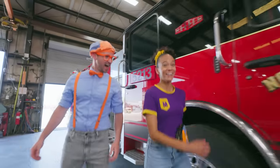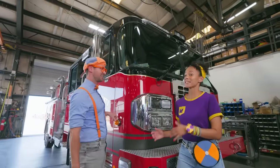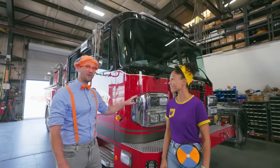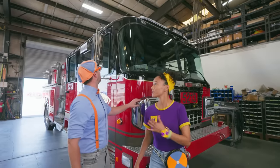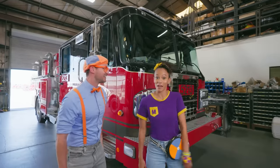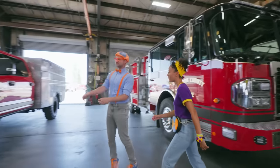Whoa. Cool. Check out this fire truck. It's so new and big. Well, this is a Type 1 fire truck, one of the most common fire trucks there is. Wow, I wonder where they use this at. Oh, they use it in cities, in towns, to put out fires. It's also used in medical emergencies. Oh, so cool.